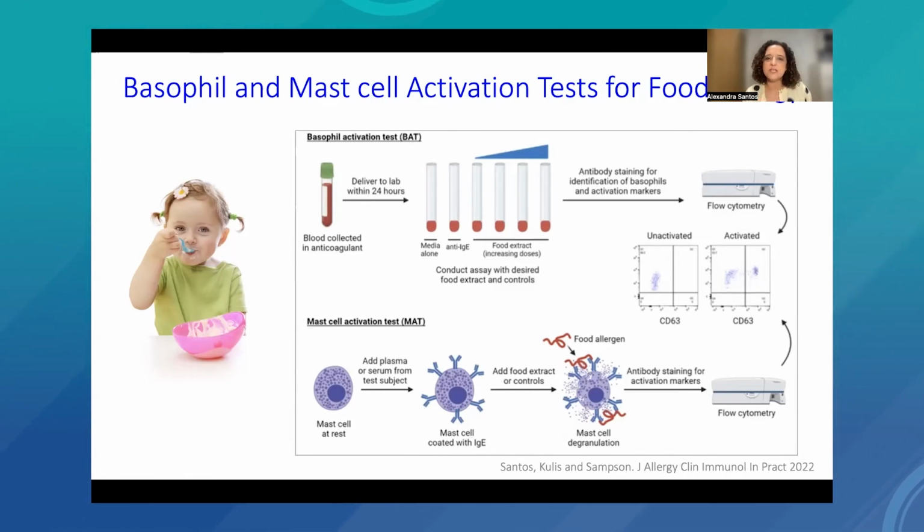So the basophil activation test, we use blood from the patient, a very small amount of blood from the patient. We add the allergen or controls, and then we add antibodies that allow us to stain for specific markers to isolate the basophil population. And then within the basophil population, by flow cytometry, we are able to see whether the cells are activated, so whether they reacted, whether they degranulated or not, in response to allergen and in response to control. So we have negative and positive controls. So they always have to respond to the positive controls. And then we can see whether they respond to the allergen or not.